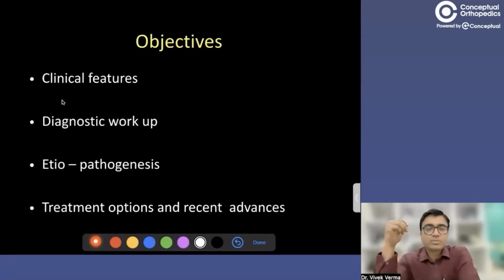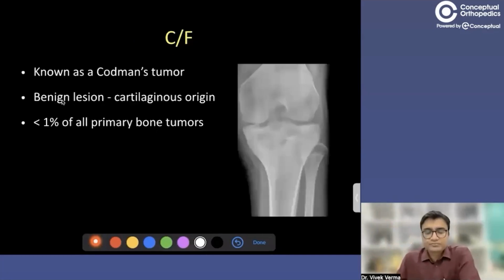So today in this topic, we are going to learn about the clinical features and basic diagnostic workup. Already it must have been repeated many times. Then some specific pathology. I know you're good at orthopedic surgeries, but a little bit of pathology is important so that when you read the reports, you should know what you are dealing with. And the treatment options with some recent advances.